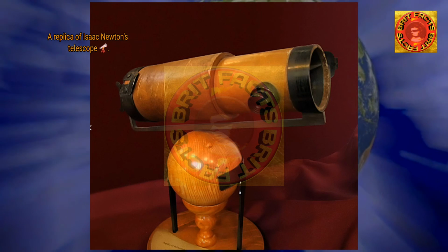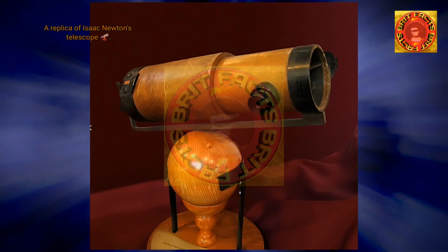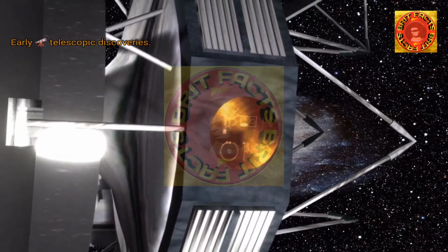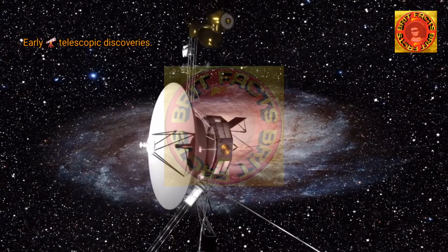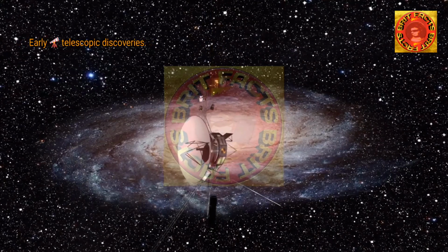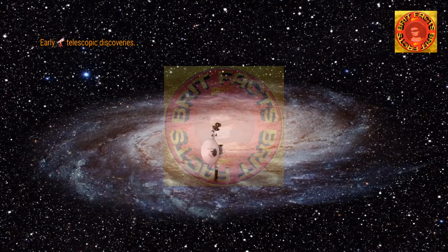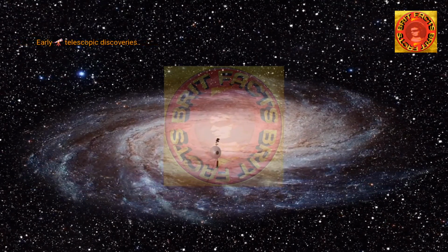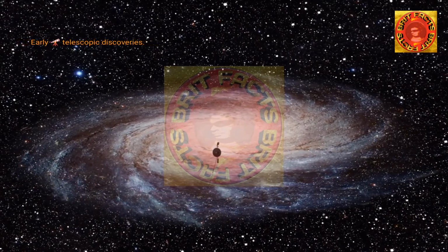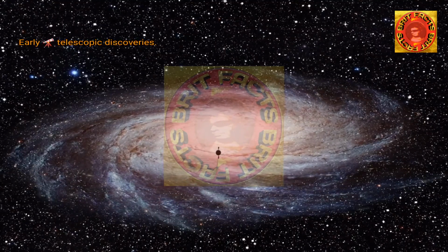Fact number 33. Look at this telescope. This is a replica of Isaac Newton's telescope. Fact number 32. Early telescopic discoveries. The innovation of the telescope revolutionized astronomy, making it possible to see details about the Sun, Moon, and planets not available to the naked eye. It appeared around 1608 in the Netherlands and was taken up by Kepler and many other astronomers.